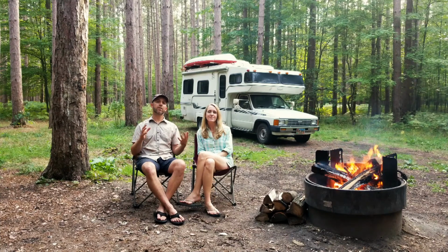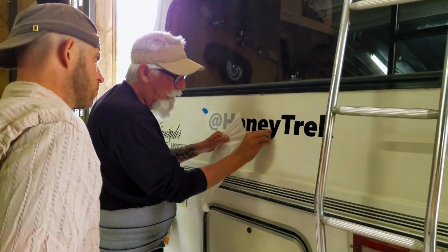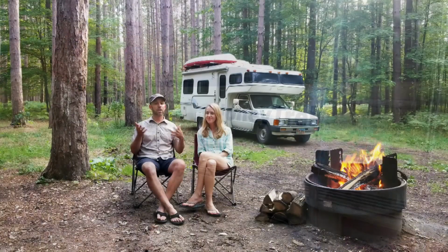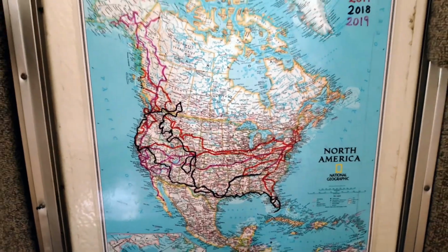Boondockers Welcome is very similar, except that it's private landowners that just have space and they're RV friendly and they just want to have a good conversation. Maybe you share a bottle of wine with them when you get there. That is a great resource to meet locals. It costs nothing to stay there. It's a $50 membership. It gets you the whole year, unlimited stays all over the US, Canada, Mexico.